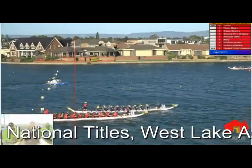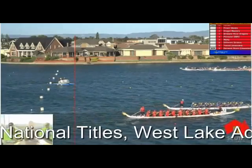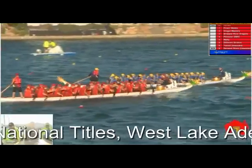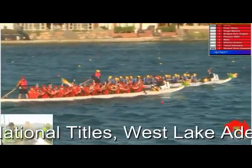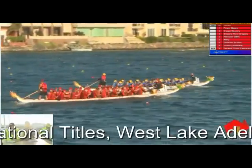And Brisbane River Dragons, being a really strong boat, are definitely not going to give way to the Power Blades going up this 500 metres. So, nice shot there as they head up to the start line.